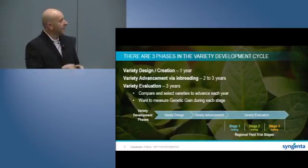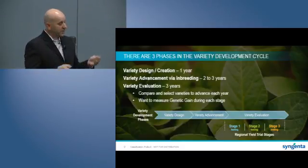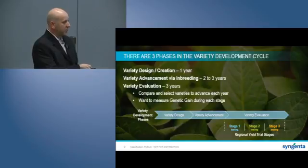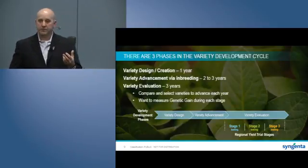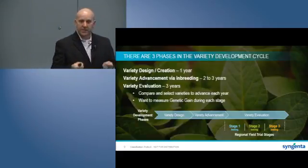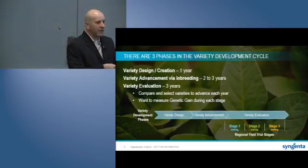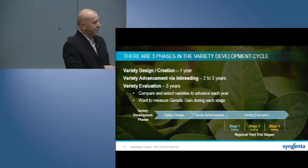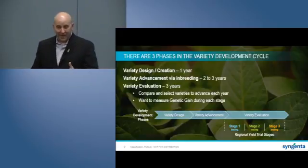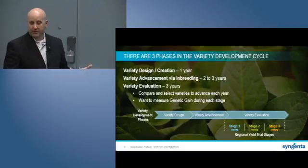evaluate these lines in phase 3 of this variety development cycle, variety evaluation, which consists of a series of regional yield trials grown over the period of 3 years. It's during that time that we compare and select varieties to advance each year based off of their yield in the fields. That is also the point in time where we want to be able to measure the rate of genetic gain, so change in yield, during each phase or each stage of testing. The challenge has been, to date, we haven't had a metric that's allowed us to do that before we developed this genetic gain performance metric.